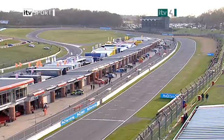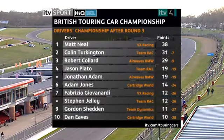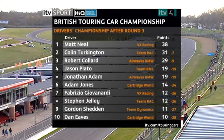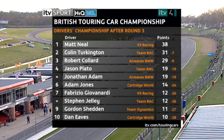Matt Neal took third, and that's good enough to put Matt Neal at the top of the standings after this first weekend of the IQ MSA British Touring Car Championship by 7 points from Colin Turkington. Rob Collard, another race winner this weekend, is in third place, and the amazing Jason Plato in fourth. So Matt Neal heads the way at this early stage and is talking with Louise.